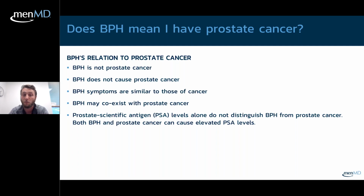Things like having a bigger prostate gland makes more PSA. Having inflammation in the prostate can release PSA at higher levels. And also certain activities like ejaculation or cycling can also falsely elevate PSA. It's important that you engage with your healthcare professional to come up with what screening approach works best for you.